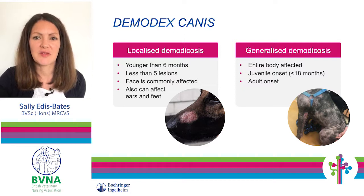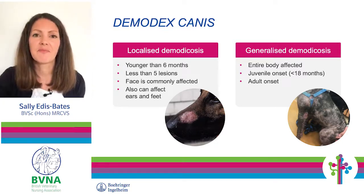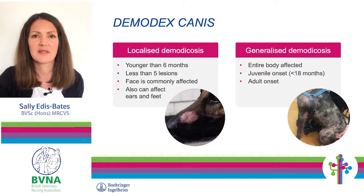In generalised demodicosis, the entire body is affected by reddening of the skin and hair loss, and there can also be secondary bacterial infections as well. It usually presents as either a juvenile onset in dogs that are under 18 months of age, or adult onset. In adult onset demodicosis, it's usually associated with a concurrent immunosuppressive disease, such as Cushing's disease, hypothyroidism and neoplasia, or it can also be associated with immunosuppressive drugs such as corticosteroids.